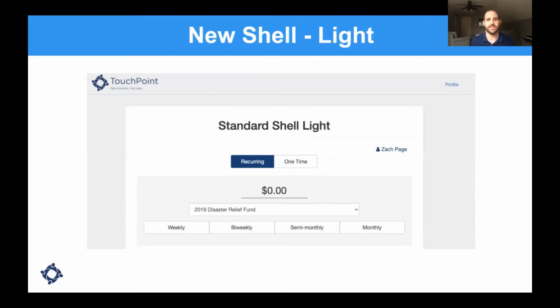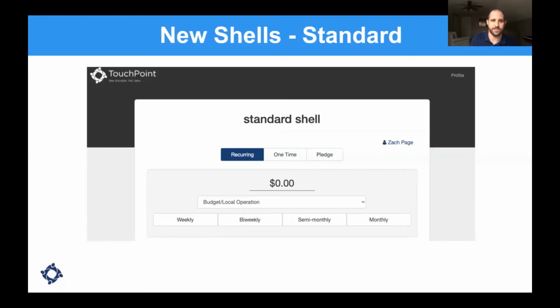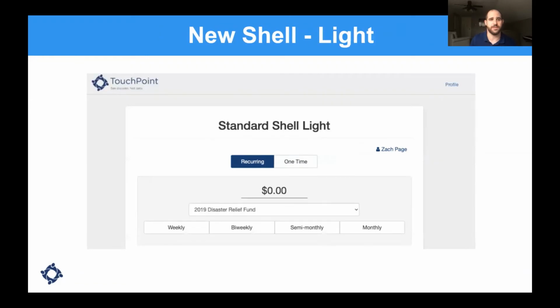And then we have the same version, but we call it the light version, if you prefer just having the one color down the page. Those are great for if your color, notice on the standard shell, you do need a white logo. If your logo has dark colors, then you would use the light version.